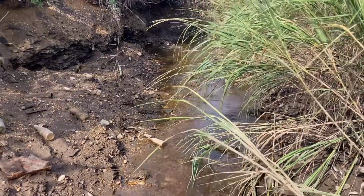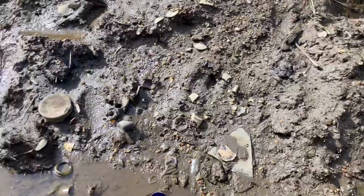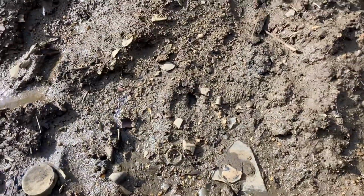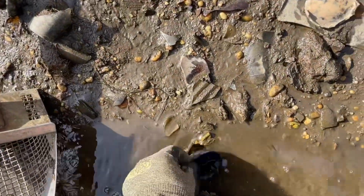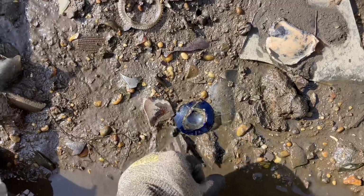What I find most amazing about this place, because I've probably ventured into this area between 500 and 1,000 times now, is that every time I get here, it feels like I found it for the first time. Hello there. Cool color.